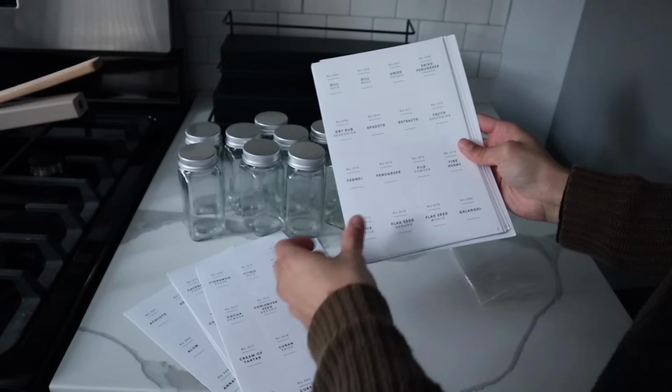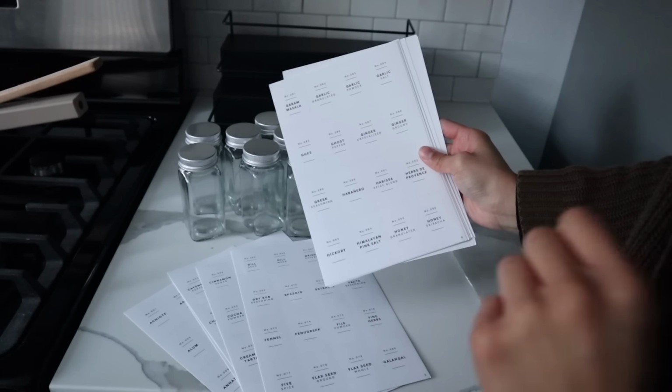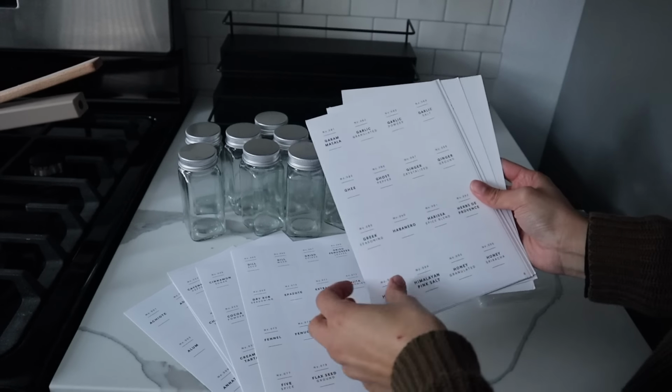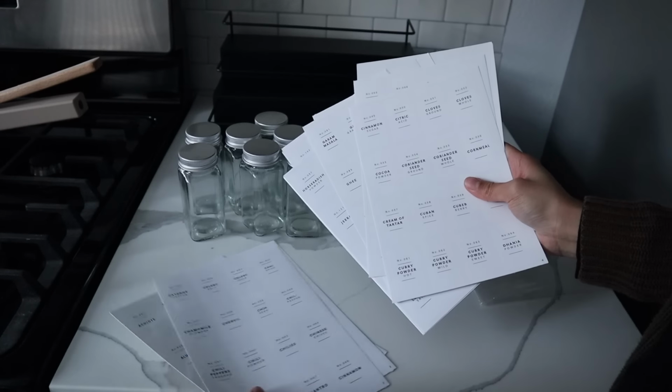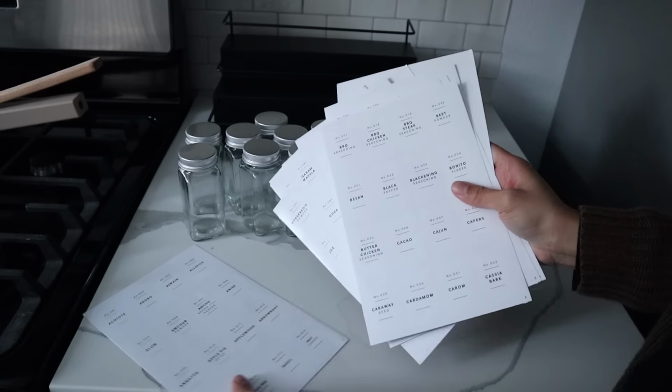So the labels are very minimal. You get a pack of a ton. They have literally every spice you can think of. I definitely didn't even end up using anywhere close to as many labels as you get, so I definitely would recommend them. I immediately fell in love with the black and white simple font on those labels.